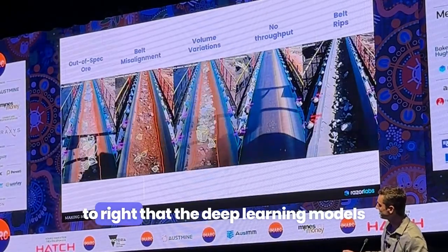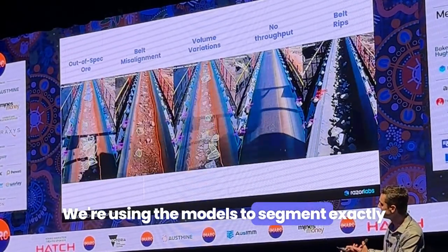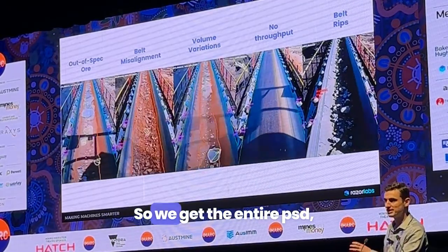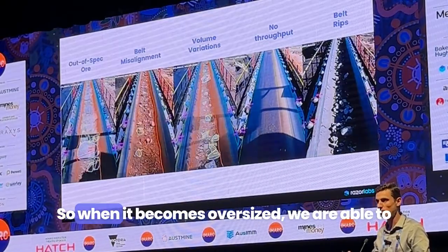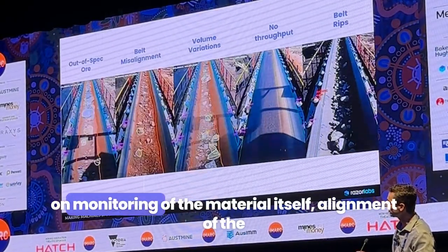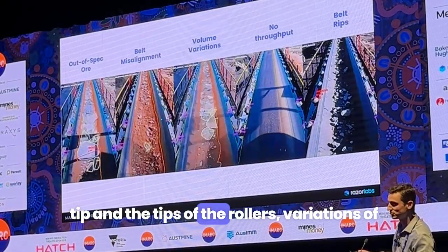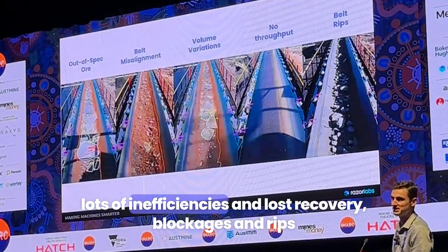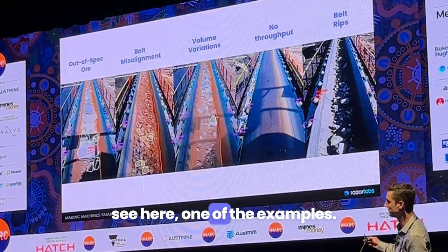And you can see here from left to right that the deep learning models are turning the pixels into real insights. We're using the models to segment exactly what is the ore, to see every rock independently, and to measure it. So we get the entire PSD, the entire particle size distribution. We know what size the ore should be, so when it becomes oversized, we're able to monitor it in a purely real-time online manner. We monitor the material itself, alignment of the belt, where we monitor the distances between the belt tip and the tips of the rollers, variations of volume, which are very dramatic before grinding and cause lots of inefficiencies and lost recovery, and blockages and rips of the belt at different angles, as you can see here in one of the examples.